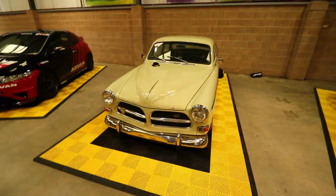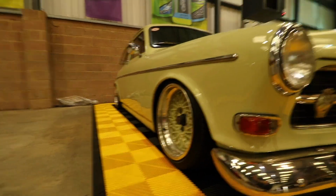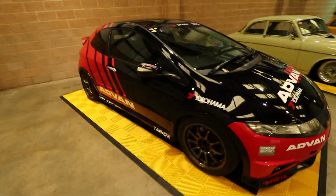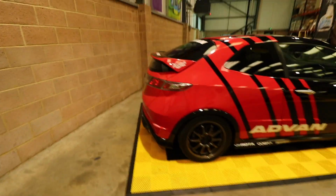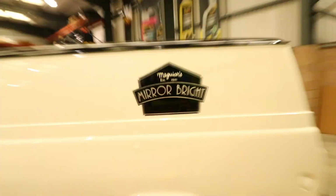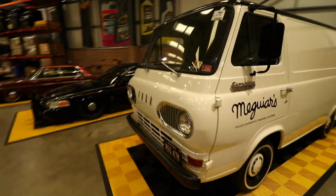Oh, it's a Volvo. It's an old Volvo. That is pretty cool. Again, fitment is on point. And then we have the obvious Advan Yokohama Civic, which again, very nice. You see these quite a lot in England, but it's very nice to see a clean one. And then we've got the Meguiars van, which is really, really cool. This old Ford van, very nice.